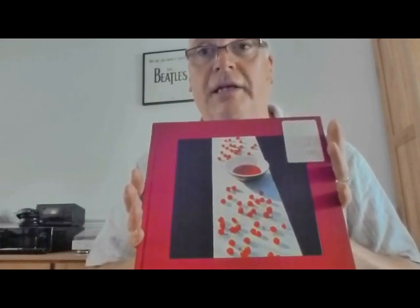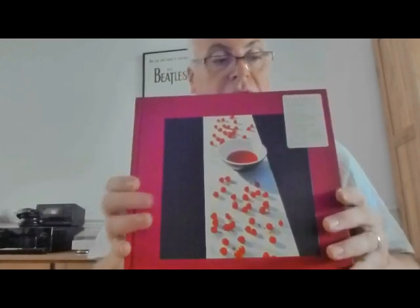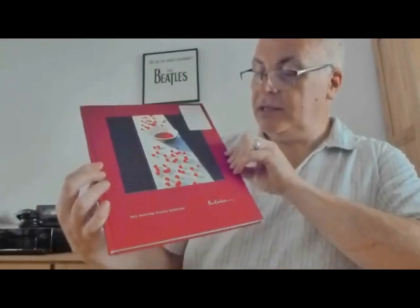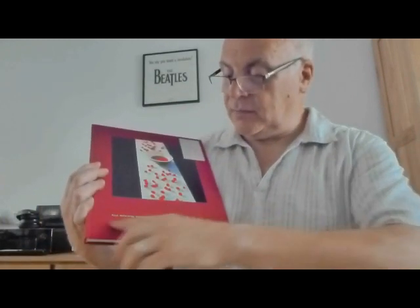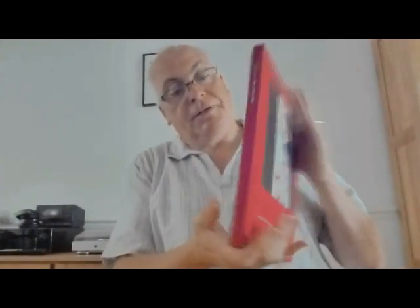I'm very pleased with the deluxe edition I got, which was the 5 CDs box set. But anyway, going back to the McCartney deluxe edition, as you can see, it's very nicely presented there. Got the album cover, signature, and then the archive collection goes on the spine as well.